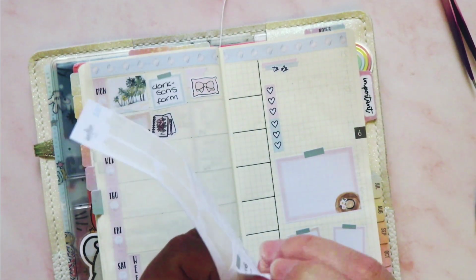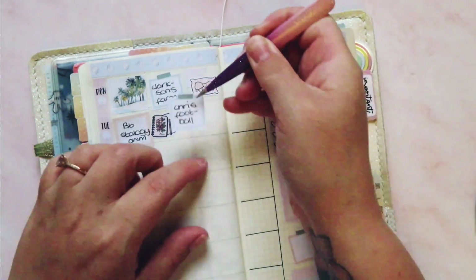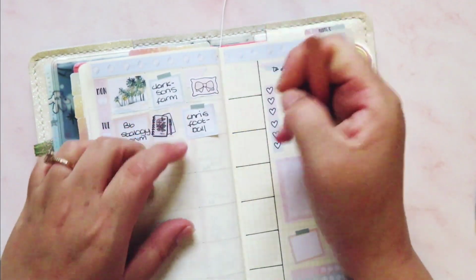What have I been making on my Cricut? Just finals really, and I made Robin a page marker.